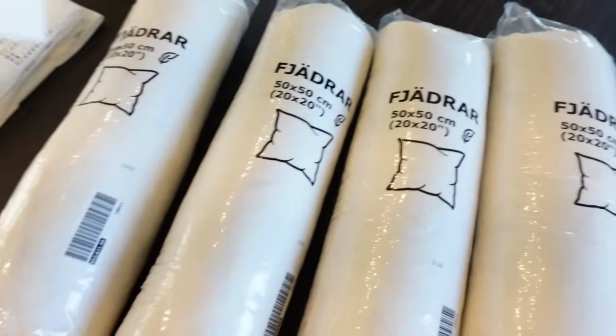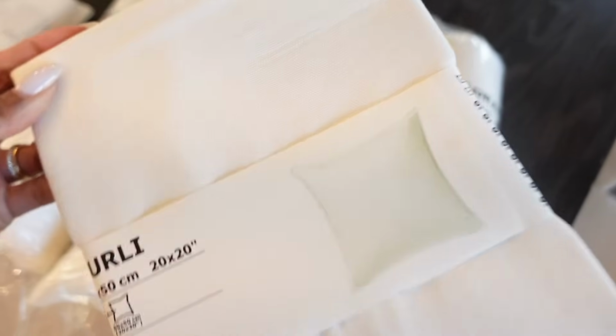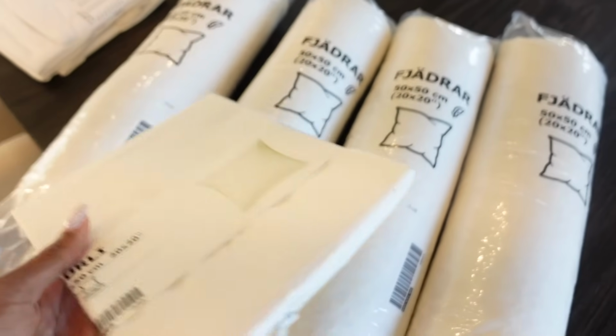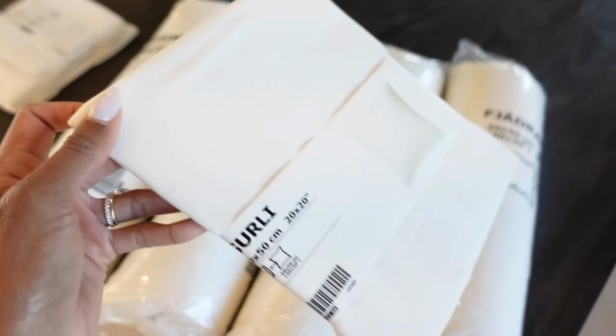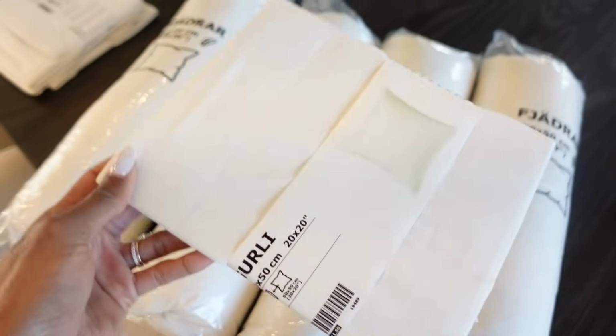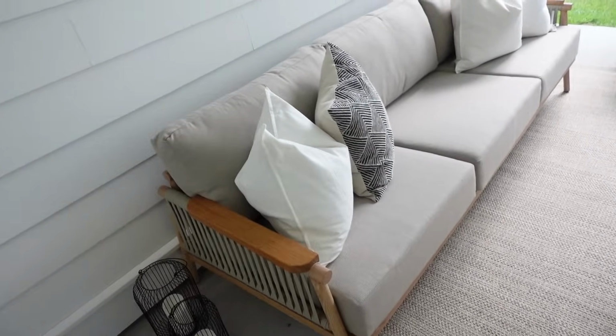And then I also got these white pillow covers also from IKEA, and they're just a regular white pillow. So I'm gonna see what these look like on my patio. Also link them down below. These pillow covers I think were like $4 or something like that, so not bad for them, and the quality is decent as well.